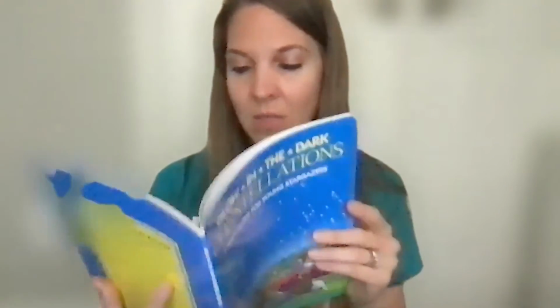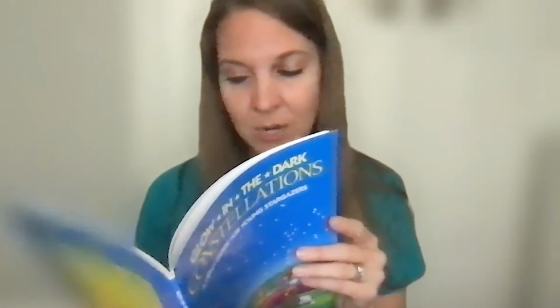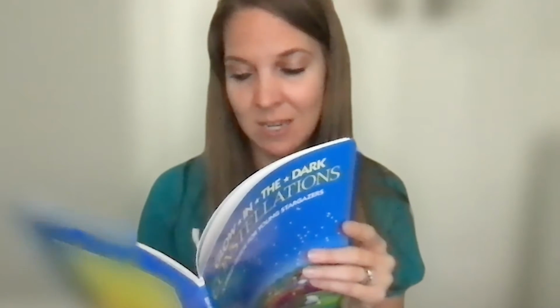When you see a constellation for the first time, you may be surprised how big it is and how much it looks like the shape in your book. Once you learn to find a constellation in the sky, you'll be able to find it again and again. But remember, you won't be able to find all the constellations all the time. This book includes some winter, spring, summer, and autumn constellations.